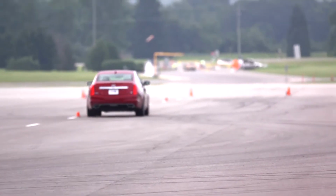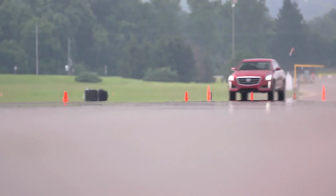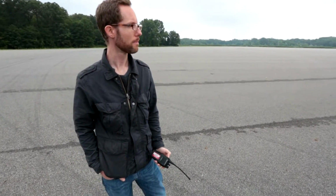It has a really sophisticated stability system. It does a really good job of tucking the nose in when it wants to go straight, and then it goes away quickly without a big fuss, and it returns the control to the driver. It's really quite good.